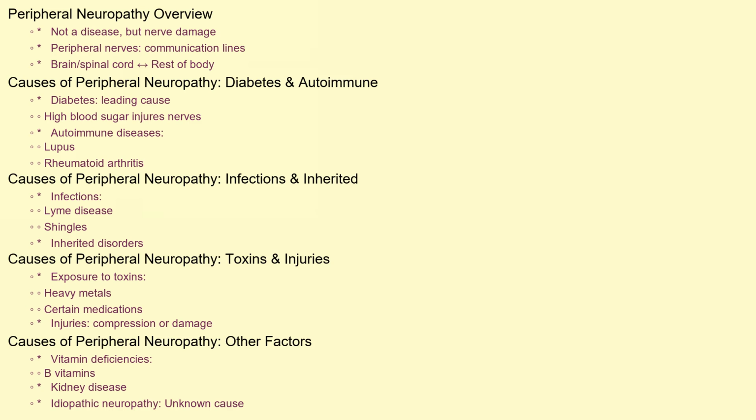Diabetes is the leading cause, where high blood sugar levels over time can injure nerve fibers. Other causes include autoimmune diseases like lupus and rheumatoid arthritis, infections such as Lyme disease and shingles, inherited disorders, exposure to toxins like heavy metals or certain medications, injuries that compress or damage nerves, vitamin deficiencies, particularly B vitamins, and even kidney disease. Sometimes the cause remains unknown. This is referred to as idiopathic neuropathy.